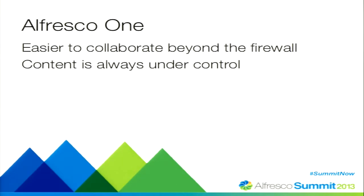So Alfresco One provides an easier way to collaborate beyond the firewall. From an end user's point of view, I've got all those business contacts. Remember the slide we had up in the beginning where I had 1,888 business contacts that I need to work with on an annual basis. Well, now I've got an easier way of sharing content with them.